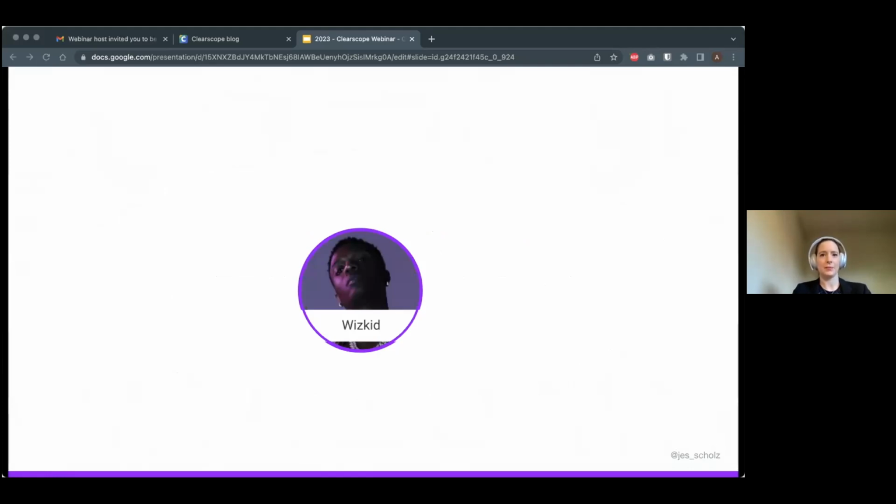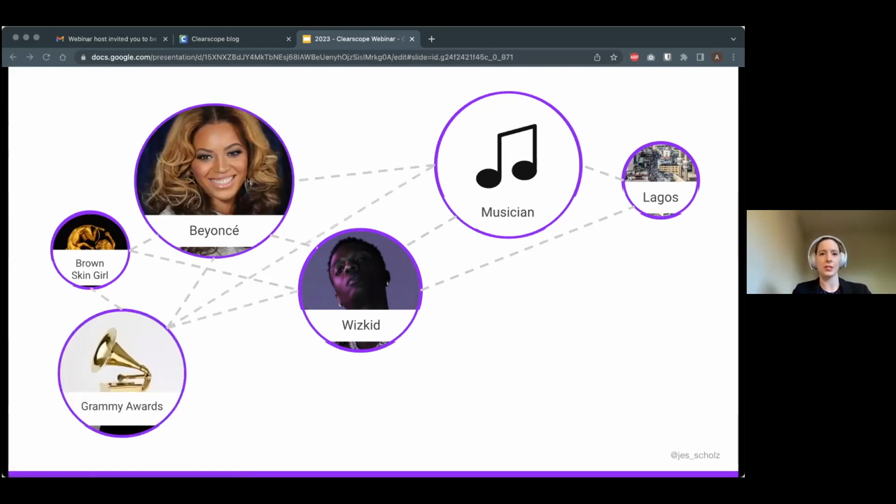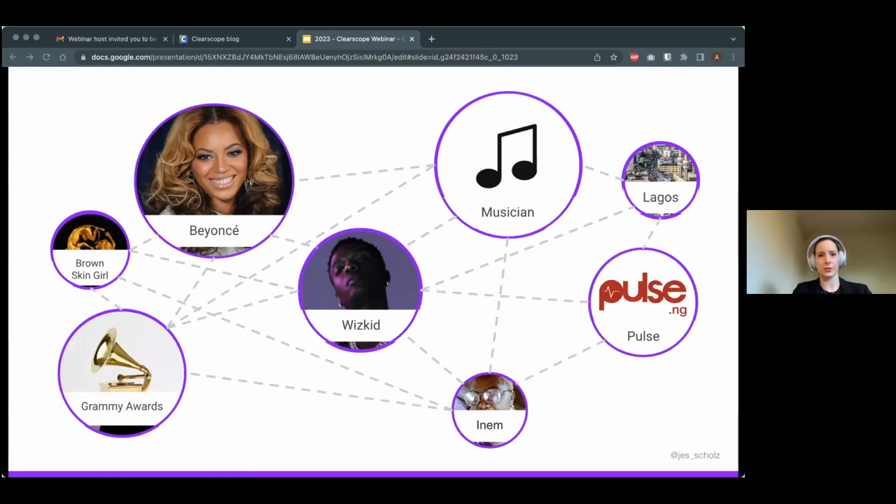Let me walk you through an example. The knowledge graph understands that a reader has previously engaged with news content about Wizkid, who's a musician based in Lagos, who has featured in the song Brown Skin Girl, which is by Beyonce, which won him a Grammy Award. Now, Enum is an entertainment journalist who regularly writes about Wizkid, has covered Brown Skin Girl and the Grammy Awards, all of which got a good click-through rate from Google News surfaces to her articles on Pulse Nigeria, a news organization based in Lagos, which regularly covers all of these topics and more. Google understands all of these connections.